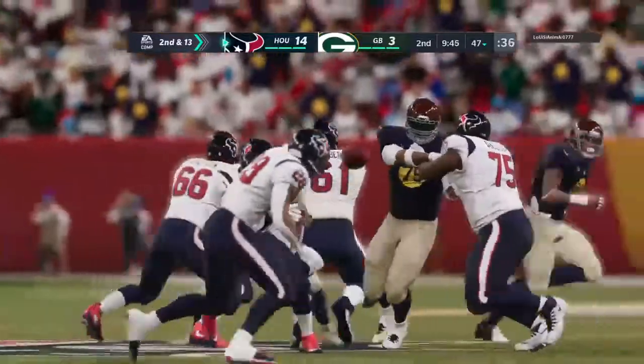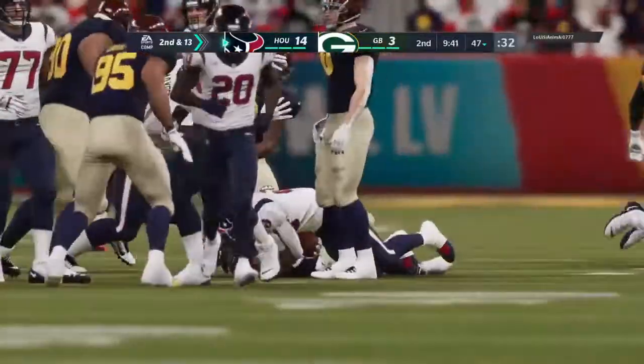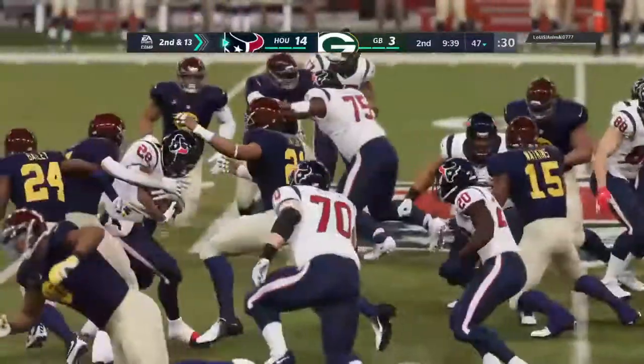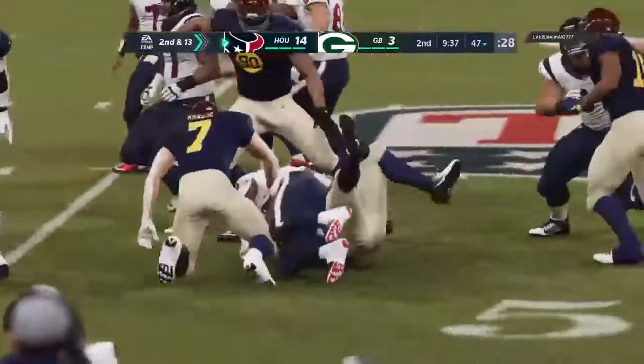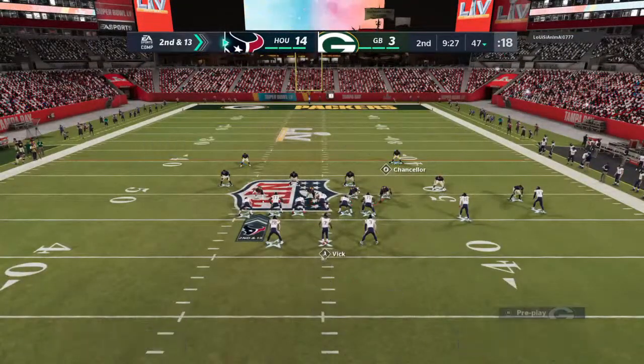And that's what I'd like to see out of this defense, a little fire, a little toughness. It hasn't been the best first half for them, but they did do a nice job there, forcing a loss on that play. 13 yards remaining on 2nd down.